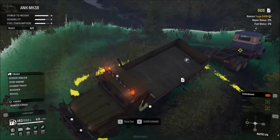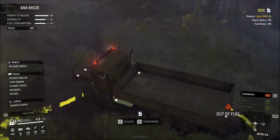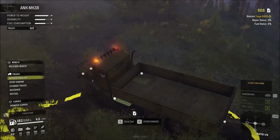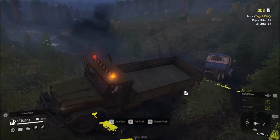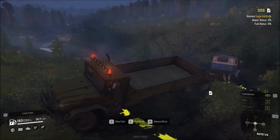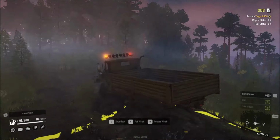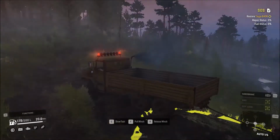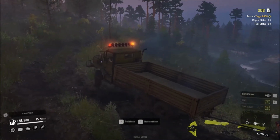So we're going to hook up, and for now we're just going to winch it back to our base of operation. Trying to pull it up the other side, you're fighting against trying to get its nose up and so forth, and it'll be a lot more difficult. By going this way, we don't have to go through the ditch, we can just go around it.